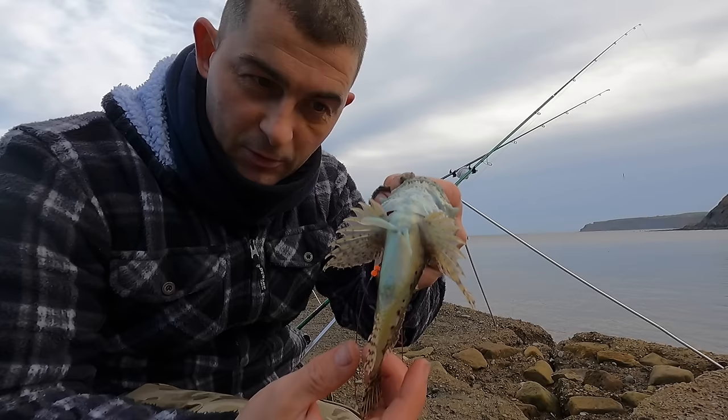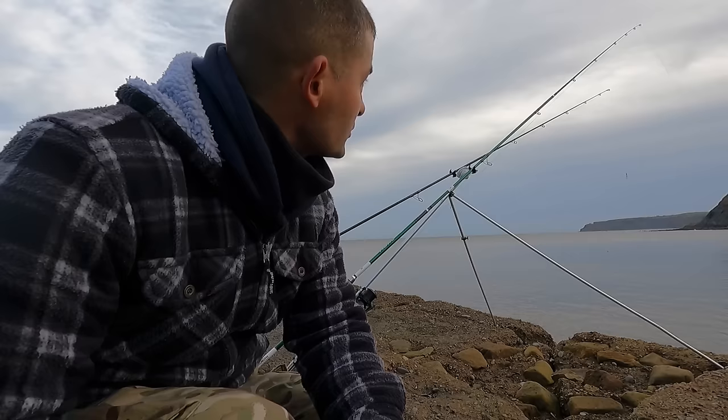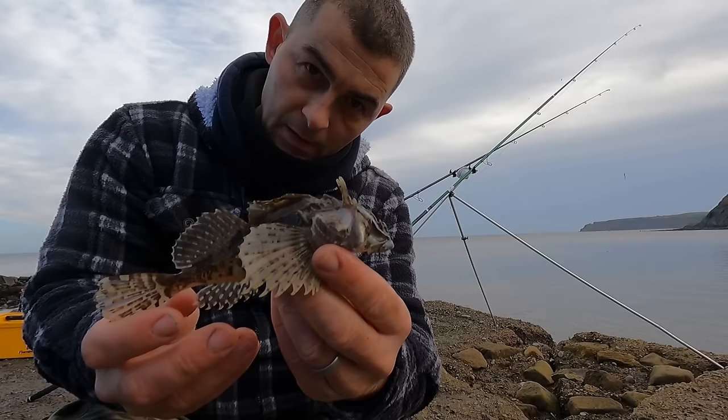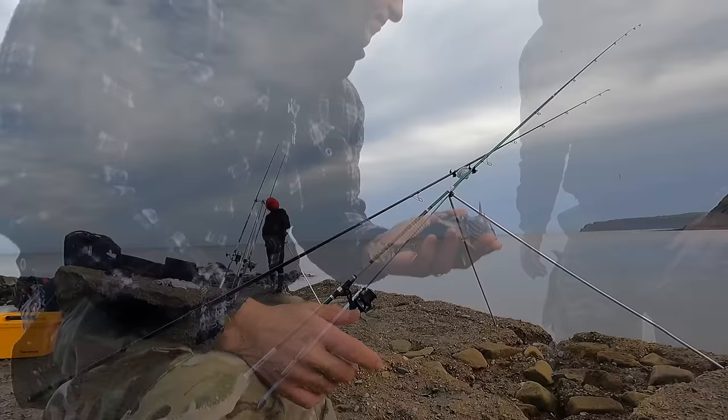Long-spined or short-spined, I'm not sure. Usually, up here, it's short-spined. I doubt if I caught this in Cornwall, I would have definitely said it would have been a long-spined sea scorpion. But coincidentally, the larger ones are the short-spined. There we go. I'll have that worm back if that's all right, thank you. These are spikes. All of these dorsals have got a spike in, these have got a spike on. They're just a very spiky little fish that lives in a rock pool. And the rig that fell to was just a little bit of worm, but with a floating bead.